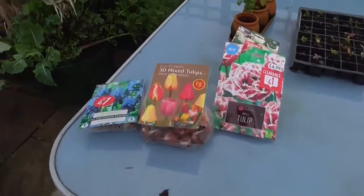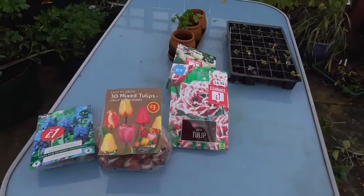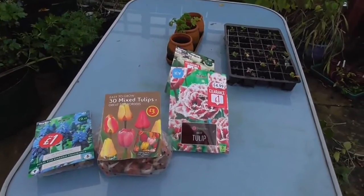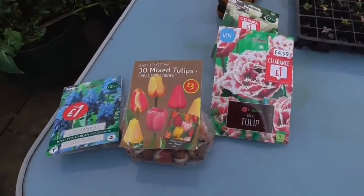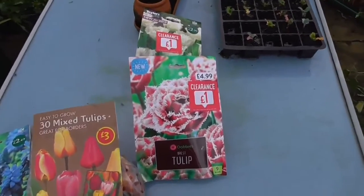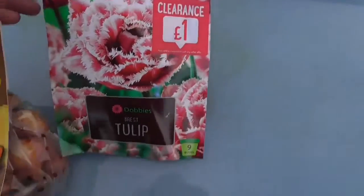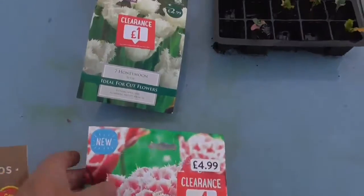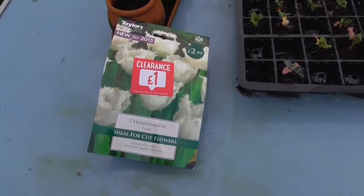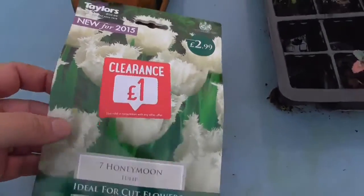I mentioned that I'm going to do more flowers this year because I really missed them this year, not doing as many as I used to. So we've been getting some clearance stuff dead cheap. Instead of £5 they're only £1. So these were bought by the wife and the bairns because the bairns said they look like they love them.